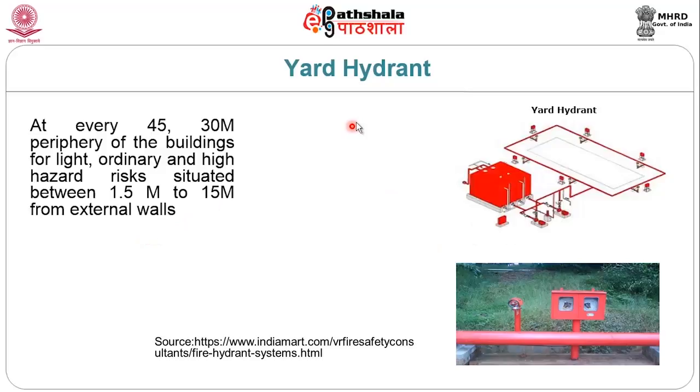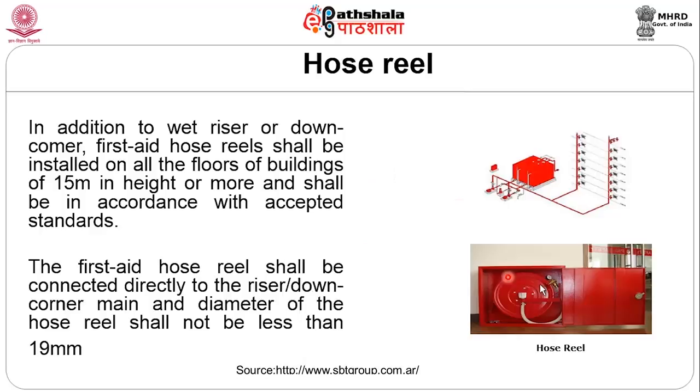Now you also have the hose reel, which is there on each floor, and the hose reel is kept inside a cabinet.